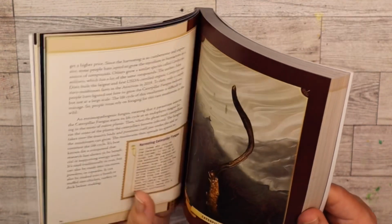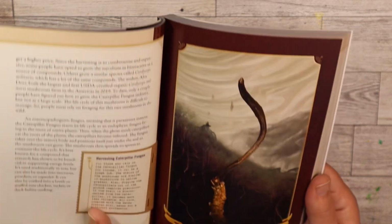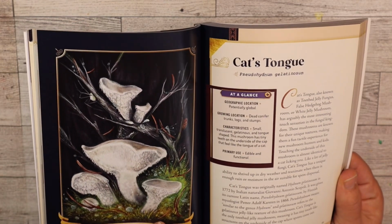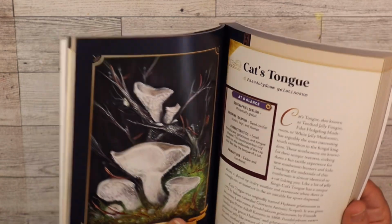See, it's just very informational. I don't know what that caterpillar fungus is. Oh, that is weird. Some weird stuff in here I've never seen before. Cat's tongue. So I like that there were illustrations.